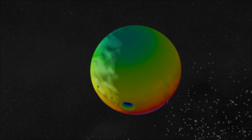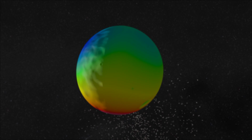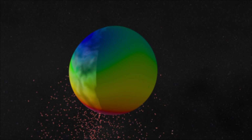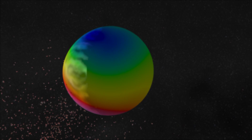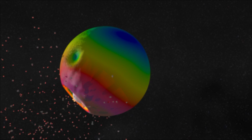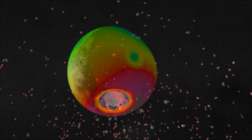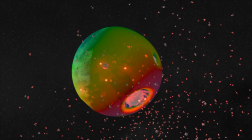Now, these impactors are not just the iron and stone meteors we usually think of, but they will also be made out of air and water. These ones will cause flow patterns to form on the surface as the high velocity liquid and air rushes from the highlands to the lowlands.